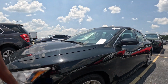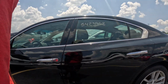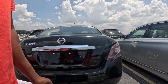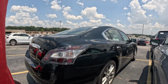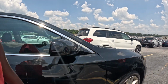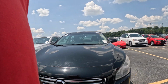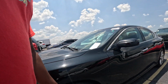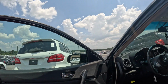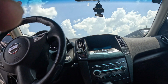All right, so this is what we're looking at. This is a Maximum, 2014 model. How many miles is on this thing? Let's go around it. 157,000 miles on it. Clean though. Got some all right tires on it. It seems like every time I check these out, they never be right. It's a 3.5 liter motor in these. Never right. This one's clean on the inside though.